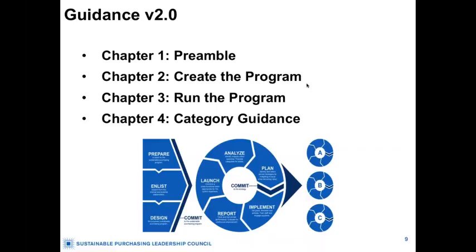Chapter 3, Run the Program, is about launching the continuous improvement cycle and the project cycle that allows organizations to explore their purchasing, understand where the major impacts are, and then start making improvements. And Chapter 4, Category Guidance, is by far the longest section. I'll show some detail in a moment, but this is where we get into specific recommendations on how to improve the sustainability attributes of an organization's purchasing in a whole variety of different categories.